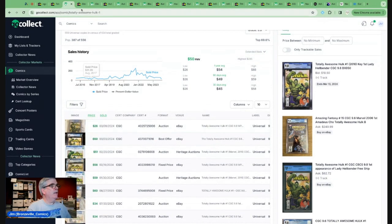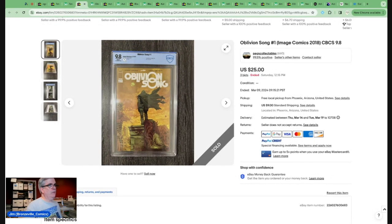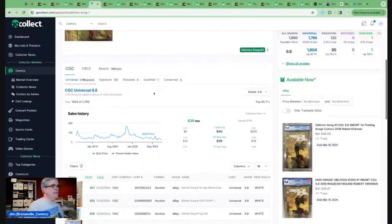Anyway, let's move on. Another book, a book that I have at a 9.8. This is a CBCS sale. Auction on a Saturday afternoon, ended for $25 for Oblivion Song #1. This is an Image book from 2018, written by Robert Kirkman, the creator of The Walking Dead and Invincible. What spiked this book was that Jake Gyllenhaal was attached to it for potentially a TV series. And we can see here that the book started out with early supply and demand. Somebody paid $116 for it. And then it was in this under $50 range.